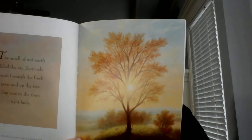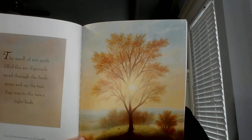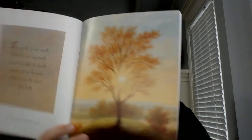Squirrels raced through the fresh grass and up the tree. Sap rose to the tree's tight buds. The old snapper crawled out of the mud to lay her eggs on a warm hillside. The tree's leaves uncurled in the spring sunlight, and the birds returned to build nests for their young.